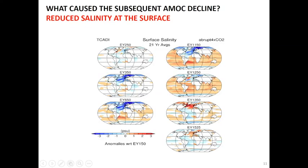What caused the second decrease in the Atlantic circulation? And the answer was reduced salinity at the surface, which actually also happened in the first decrease, but this is now coming about in a completely different way, as one might imagine, because it happens only in the TCATI run, not in the other runs. This is the surface salinity as a function of time, various time frames.